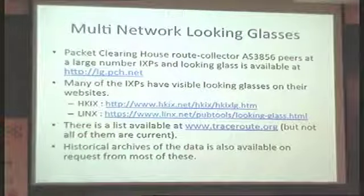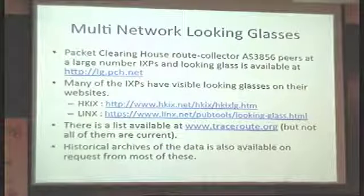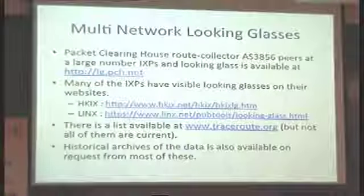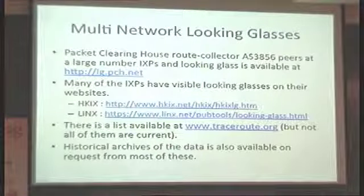Then most internet exchange points also have their own looking glasses, like the Hong Kong Internet Exchange links, like old stuff. There's a list of all these route servers available at traceroute.org, but a lot of that info in traceroute.org is kind of outdated now. It's not updated, but it's still worth it when you don't have anything to look at.